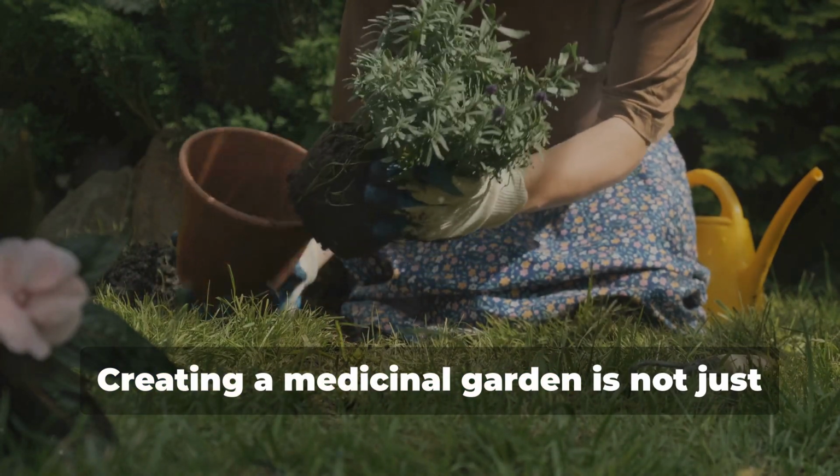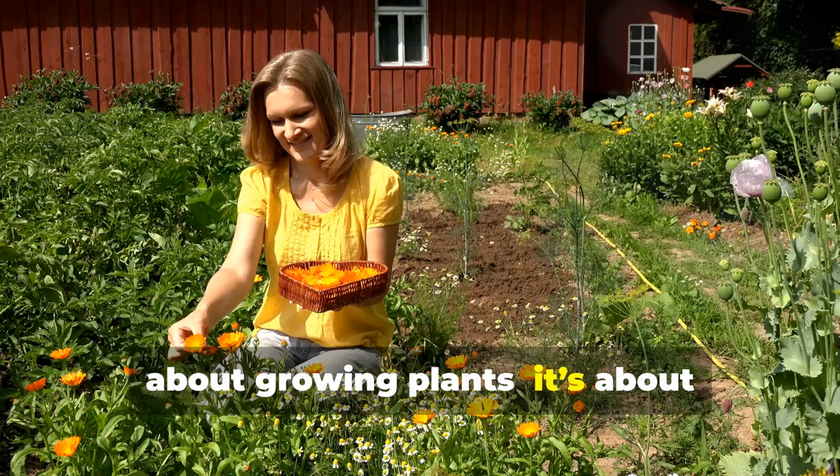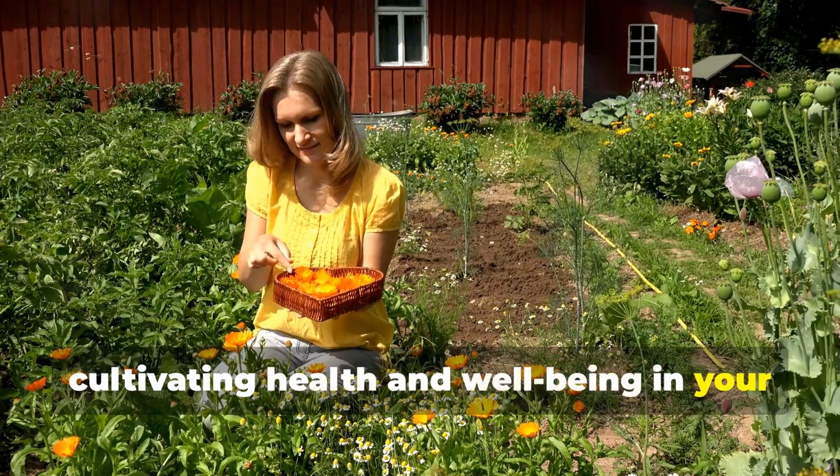Creating a medicinal garden is not just about growing plants. It's about cultivating health and well-being in your own home.